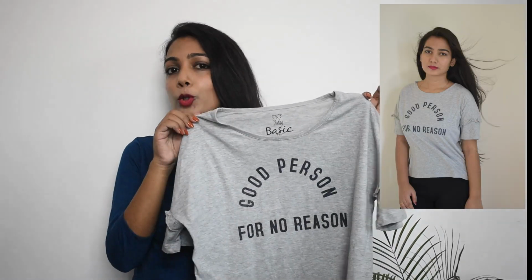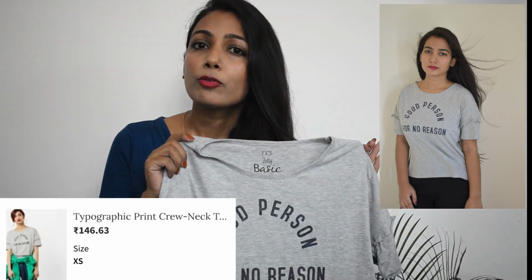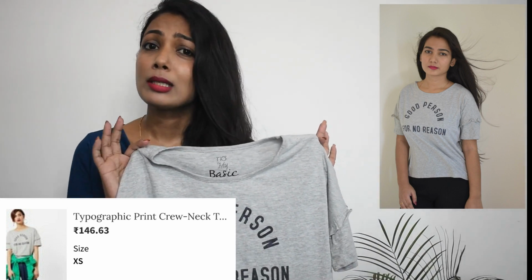And next product है this grey top with ruffled drop sleeves, and इसका MRP है 399 और ये top मुझे पड़ा है सिर्फ 144 rupees का, so I think this is a great deal again. और सबसे बेस्ट चीज़ मुझे इसकी लगी, इसका स्टफ बहुत अच्छा है, कॉटन ब्लेंड है स्टफ, और जब आप इसे पहनोगे तो फिट्स यू प्रॉपरली, तो I think this is the best.